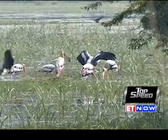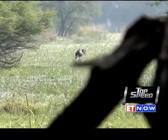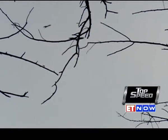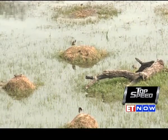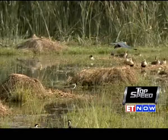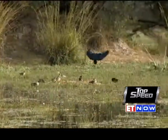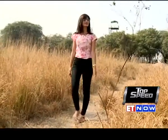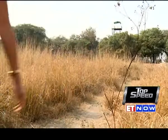In winters, Sultanpur Bird Sanctuary provides a picturesque panorama of migratory birds such as Siberian cranes, greater flamingo, yellow wagtail, white wagtail. It's actually a never-ending list. The sanctuary will certainly amaze you every time you see a new bird.